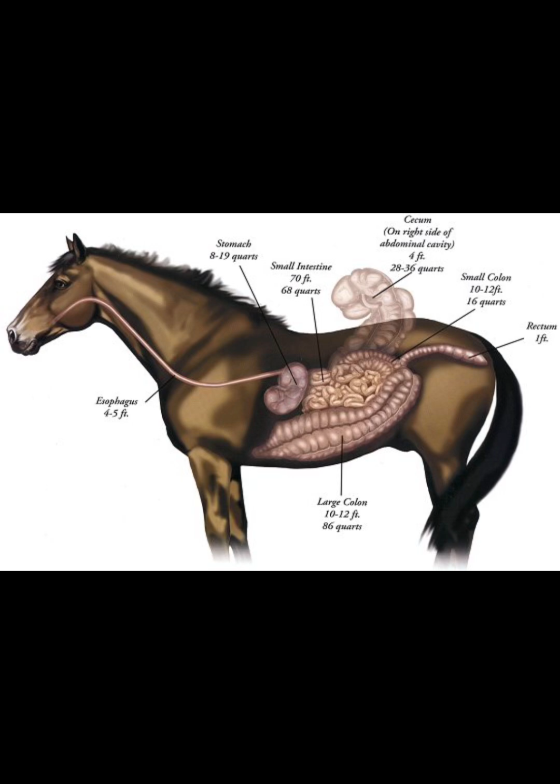This is a very severe version of colic that causes the colon to twist and shift in the horse's abdomen, sometimes even hooking around other organs. This kind of colic requires immediate surgery and is very dangerous due to how much gas buildup happens when the gut twists.